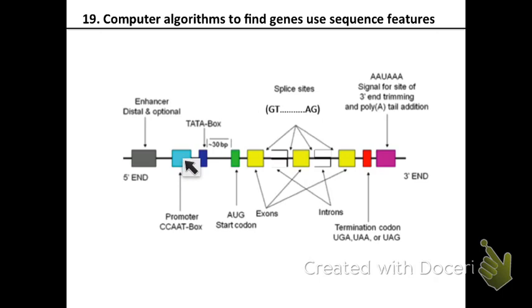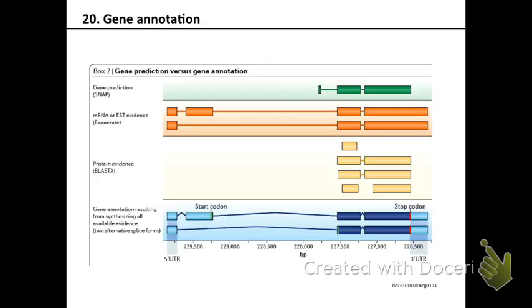You can look for promoter sequences. You can look for the start codon, right? So that's where the start codon has to start. You can guess where the exons are based on open reading frames. You can use splice site sequences to guess where the introns are, etc., right? And then when you do that, you're going to come up with annotations, which we call gene predictions.